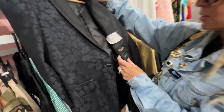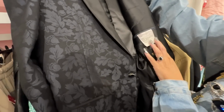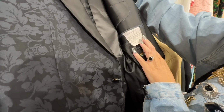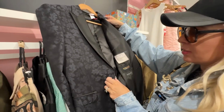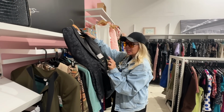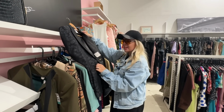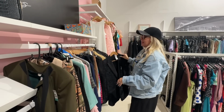Wow. What does this mean? Styled in Italy. And what does it say here? So always look at the tags. Polyester, spandex. Ah, bugger. So not wool. So there you go. That's a good tip. Always look inside and make sure it's worth the price tag. I love the way it sits down. Styled in Italy, I'm not sure what that means. They just put the buttons on it.